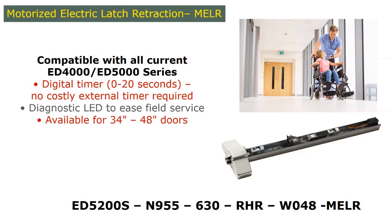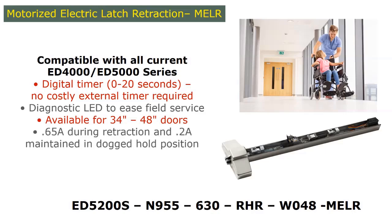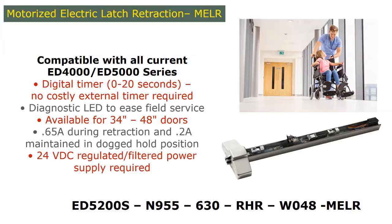Motorized electric latch retraction exit devices are available on a maximum door width of 48 inches and a minimum door width of 34 inches. And this has very, very low current draw. It only has 0.65 amps during its initial draw and only 0.2 amps to hold it in the retracted position. So it's very, very energy efficient. Okay, and it uses a standard 24-volt power supply.